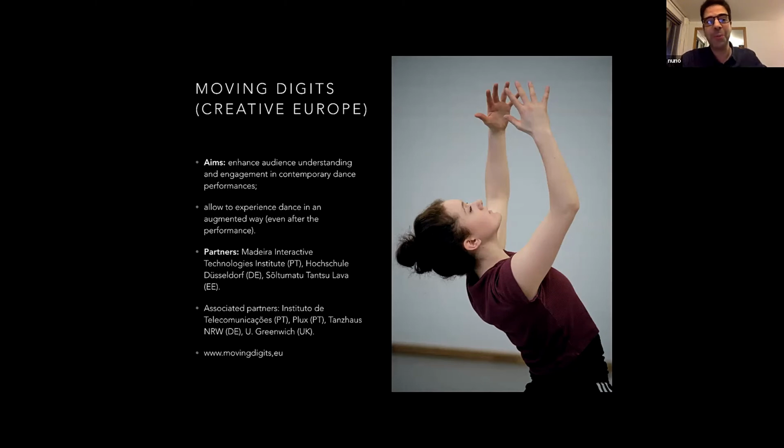Shortly before I obtained the funding for the project, I actually moved back to London, where I am now. So University of Greenwich joined as an associated partner consequently. We've discussed Plux, Atal and Frederick. We talked about the company Plux. They are now also partners of the project, so another linkage there.